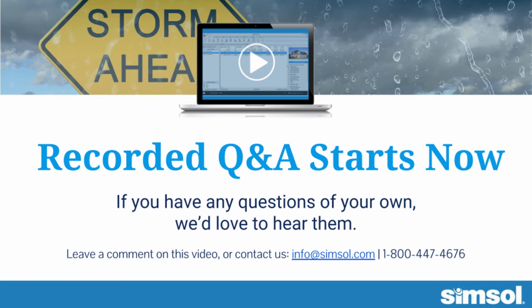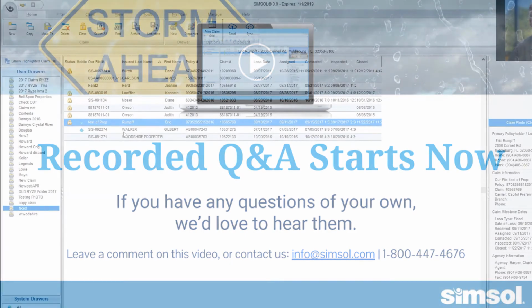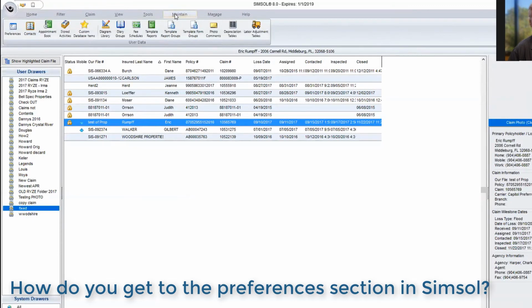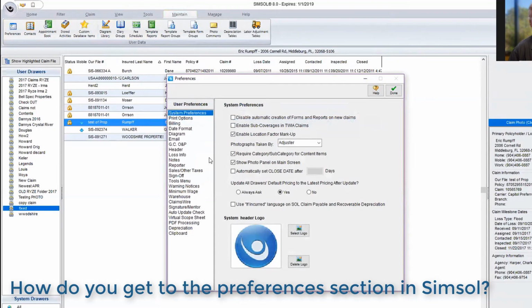I have a question here. Danny, can you show again how you get to the preferences in Simsol? Yes. You have to be out of a claim, which you see right here, and that returns us back, and we need to go to the main option called Maintain. From Maintain, the first option is Preferences. Once you do that, this is your actual template. So every claim from now on, after you set this up, is going to use these settings.